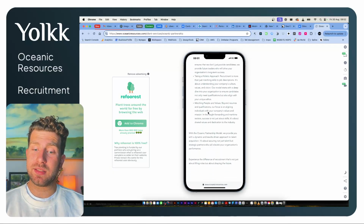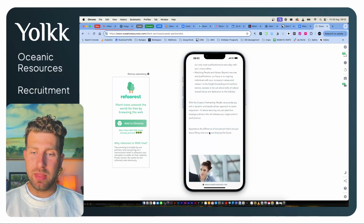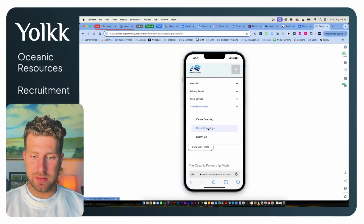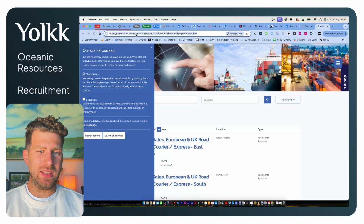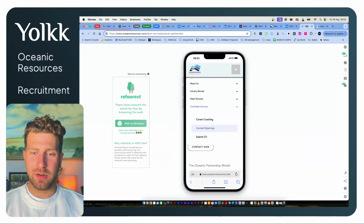They didn't decide to host jobs on here. So although they're a recruitment firm, they host jobs externally. If I go to candidate services, current openings, that's hosted on another service, this Vincere.io, with the subdomain Oceanic Resources in front of it.